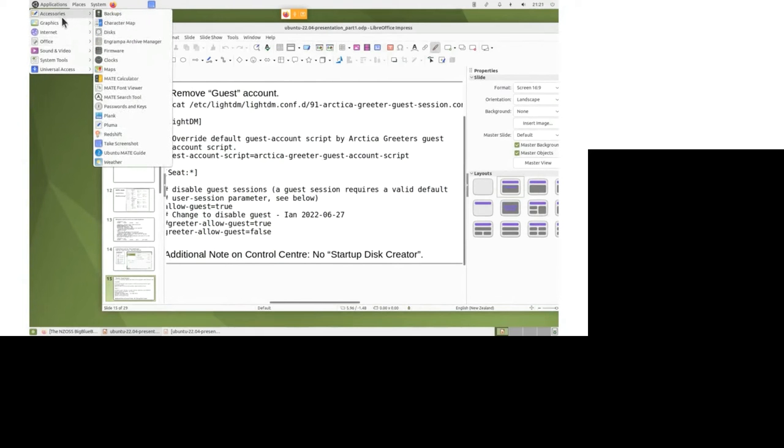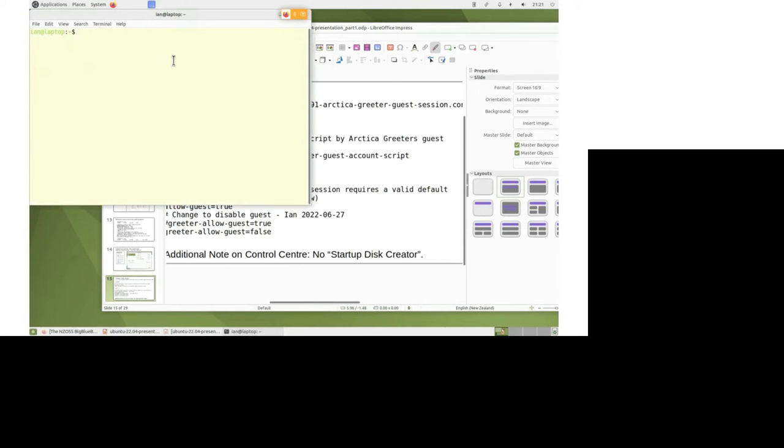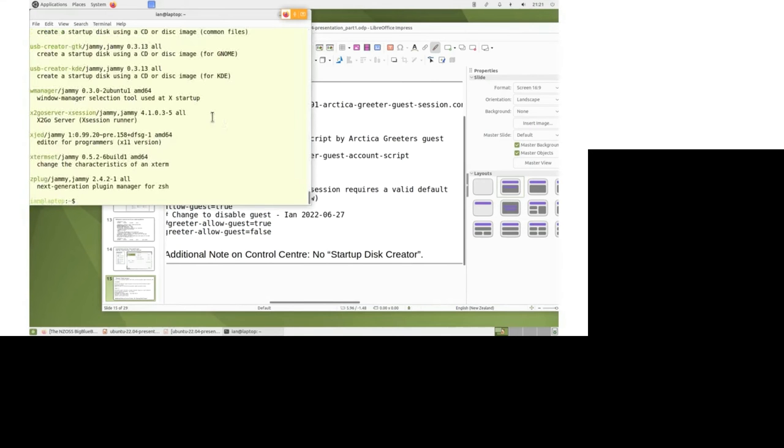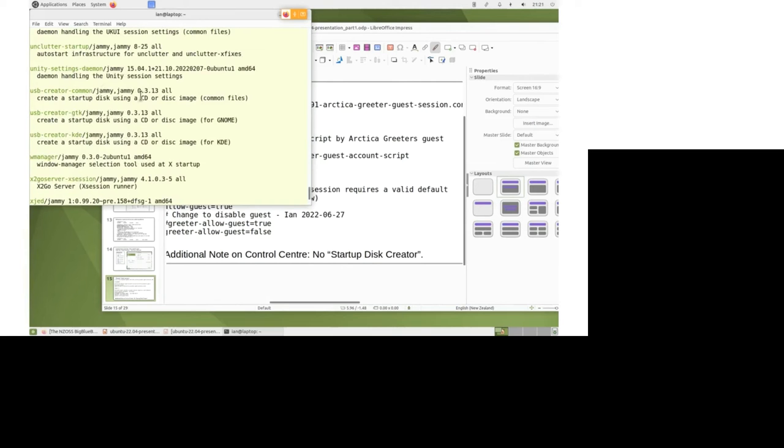Accessories. I don't know about Mate, but if I go Control T, is it called... I don't know what it is. DartX. USB Creator GTK. I guess it's just called USB Creator.